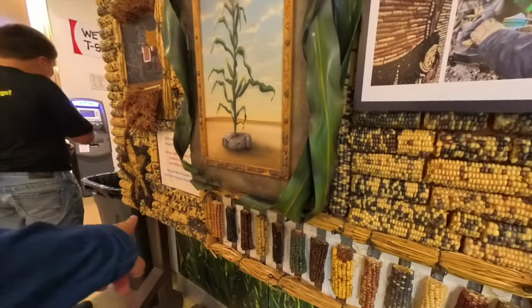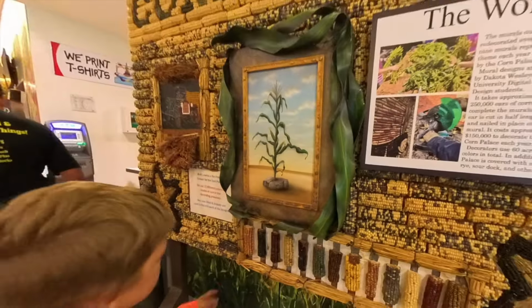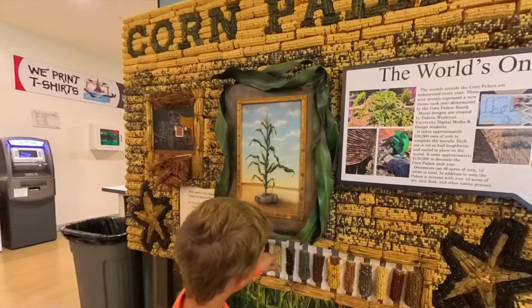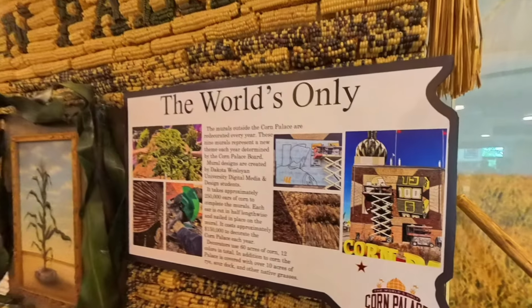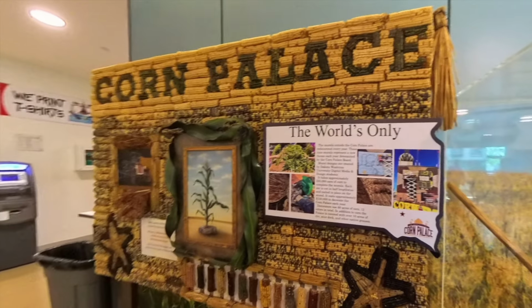Do you see all the different colors? They use 12 different colors, right? That is quite intricate. $150,000. Look, the machine is still out there. So, when are they doing it? They must be doing it now. Something must have fallen down.